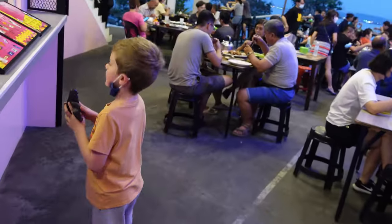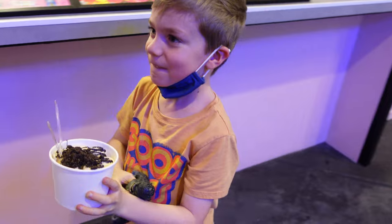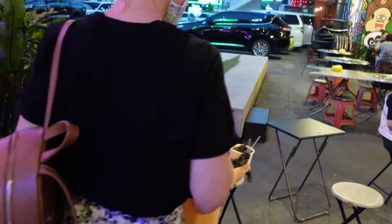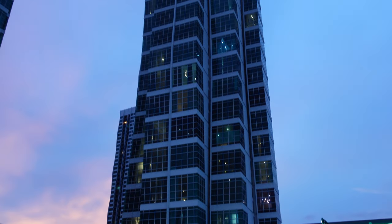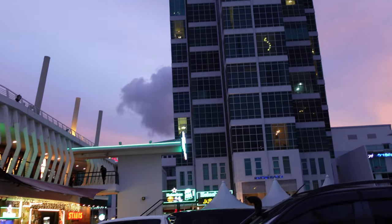Really cool car scene too. Even the first night we were here, there were 50 Porsches parked in the car park at the base of our building, which is awesome. And I gather they do a lot of car meets here, and we've seen a lot of really nice cars here. Having said that, we are very much looking forward to where we're going next, and looking forward to sharing that with everybody as well, because it's pretty incredible too.